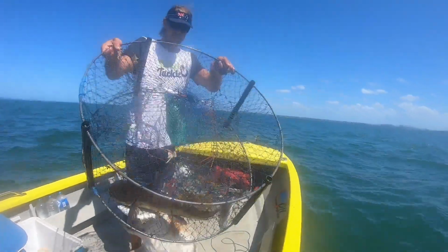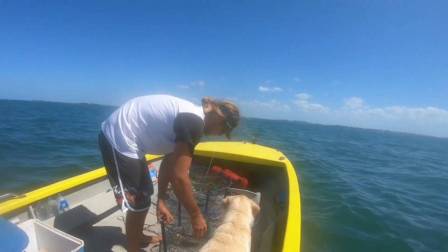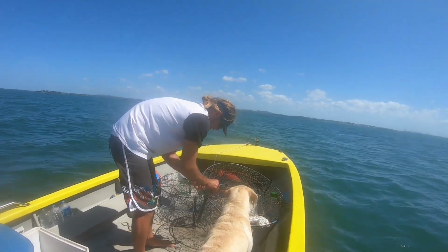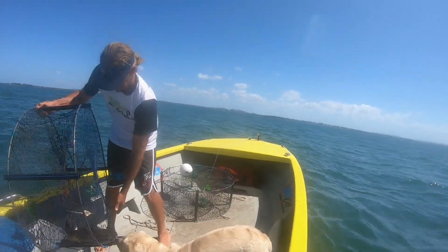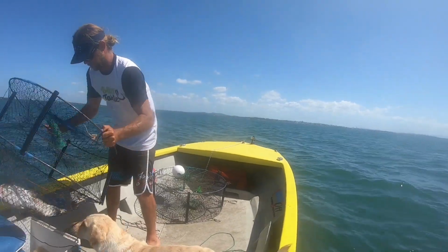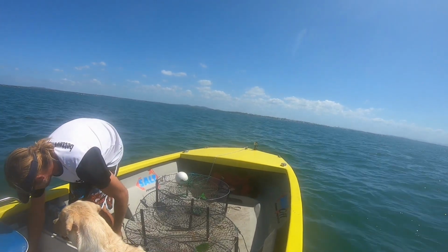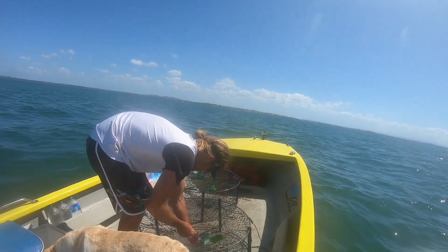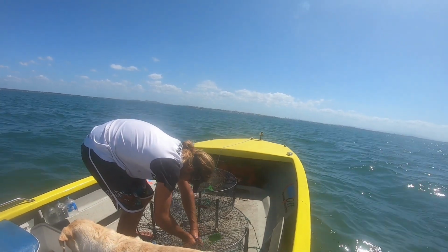Massive big catfish here, as you can see. Not what we want either, but I'm going to use that for bait for sure. A little brim in the pot as well. Bait.